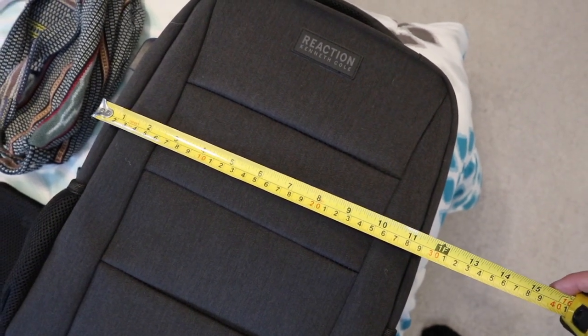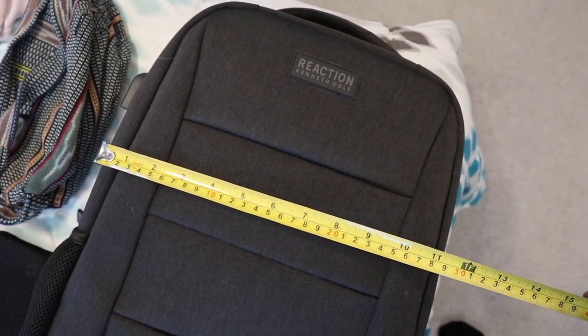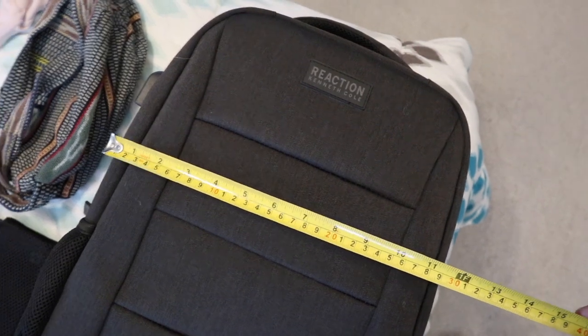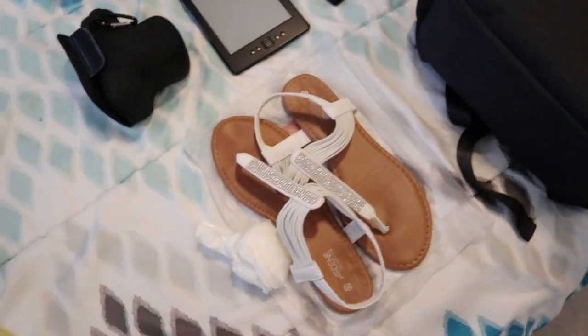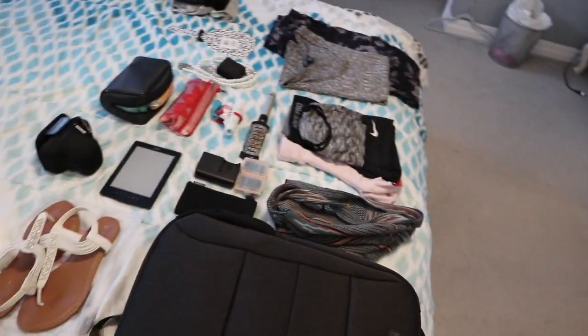The side actually comes to, I would say, just 11 or 12 inches. So as long as you can squash it flat, that meets the 13 inch. And then we get 6 inches on the side. There. So I think we got room with this backpack. I've laid out all of the stuff that I want to bring and I'll go over that with you.